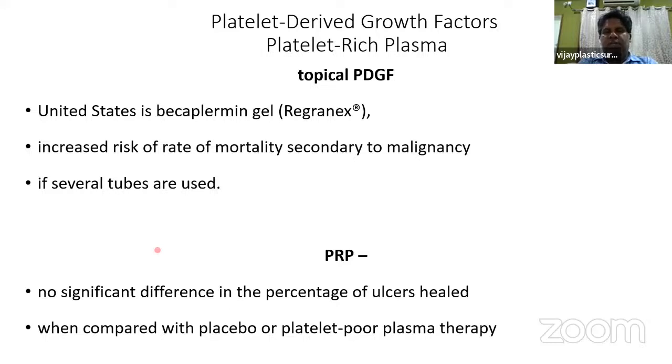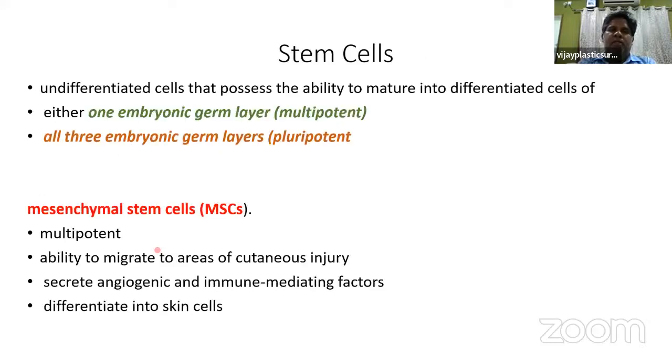PRP, most of them are using it in clinical practice, but there is no significant difference in the percentage of chronic ulcers healed with PRP when compared to plasma placebo. Stem cells can be used for the treatment. Stem cells are nothing but undifferentiated cells that possess the ability to mature into differentiated cells. Either one embryonic germ cell layer can be used, or all three.